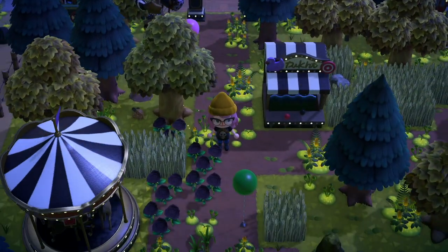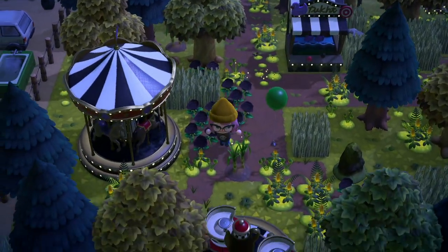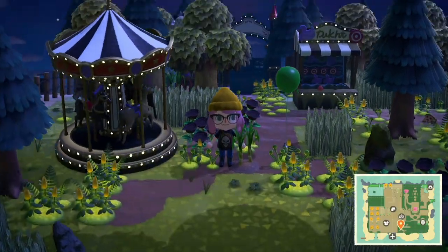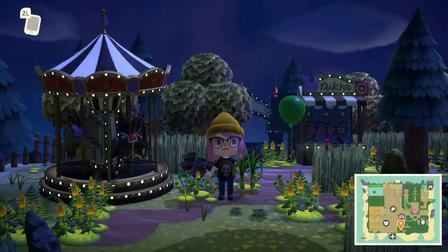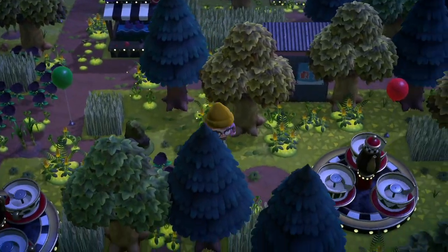Okay, right here we have the spooky carnival. So according to the map, this is Twisty's Carnival. I definitely like how they use the dark carnival items as well. Yeah, it really adds to the theme. I also like the glowing aspects.